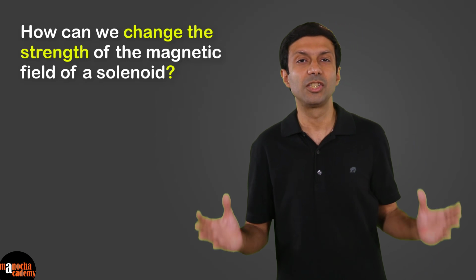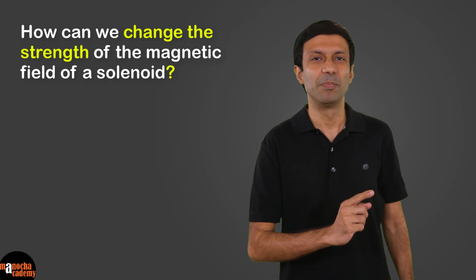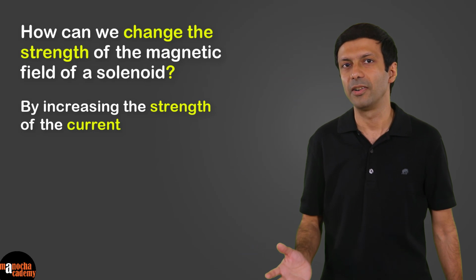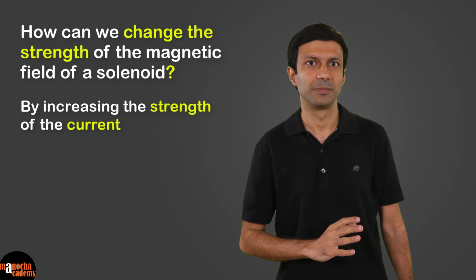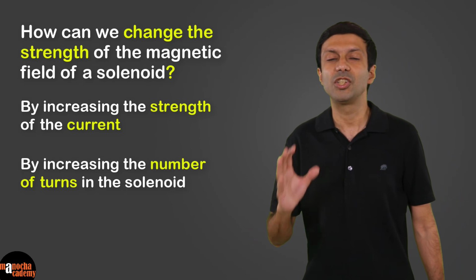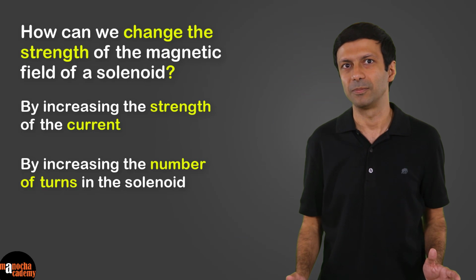How can we change the strength of the magnetic field of a solenoid? One simple way is to increase the strength of the current flowing in the solenoid. Larger the current in the solenoid, stronger will be the magnetic field. Another way is to increase the number of turns in the solenoid. Larger the number of turns, again stronger will be the magnetic field.